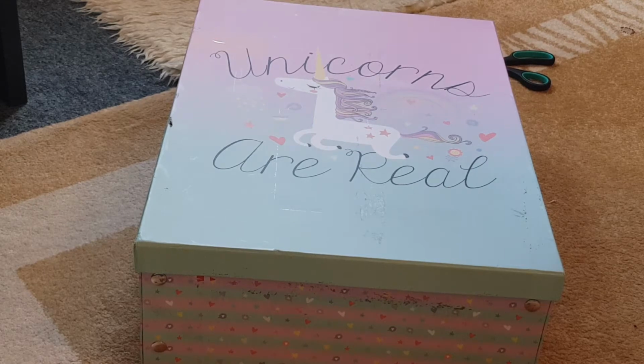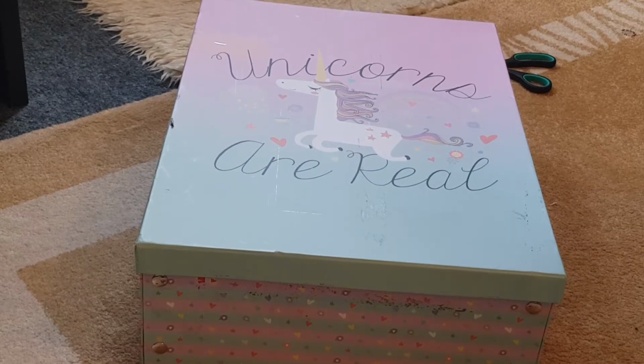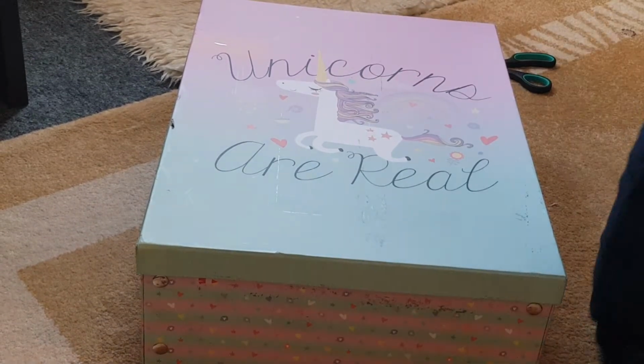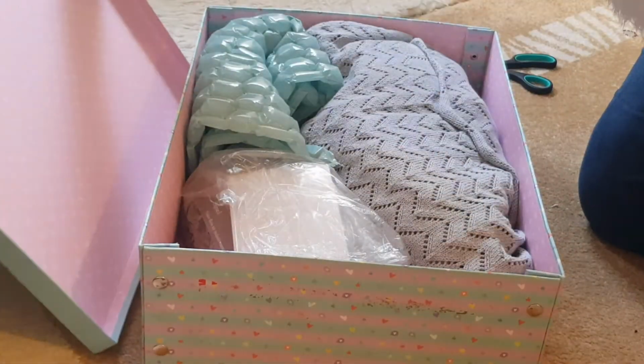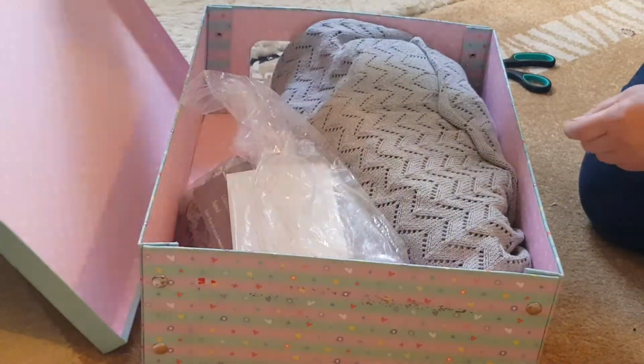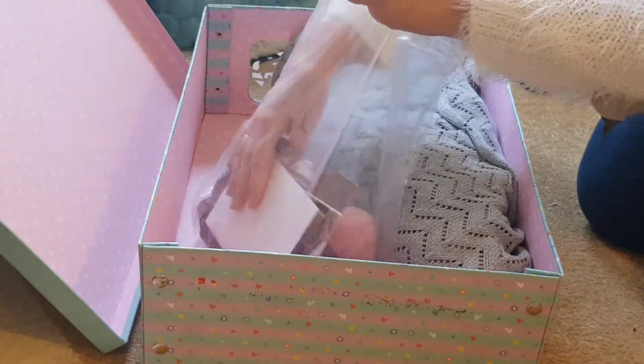I've just received a new package today. I've taken the outer covering off and it's a beautiful box saying unicorns are real. And I think it's stuffed full of good things. Ooh, okay, I've got some packaging. A little bag of goodies.